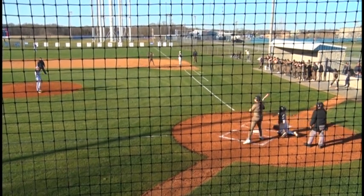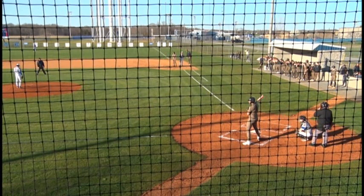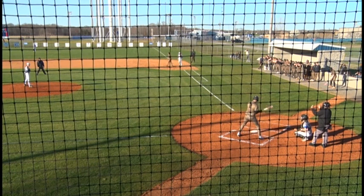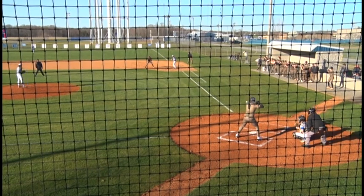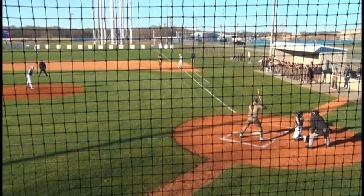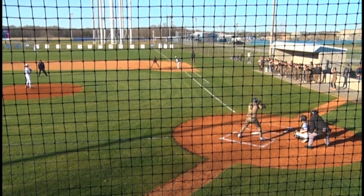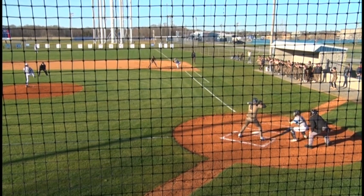Delivers the pitch. Delayed call, but did he call that a strike? They've got ball on the scoreboard, but I thought he called strike also. I think it should be 2-1. Now they're changing it. 2-1 is the count. He waits about a full second to make the call on those strikes. That's a little bit tough for the guys in the booth. You know what I'm talking about?